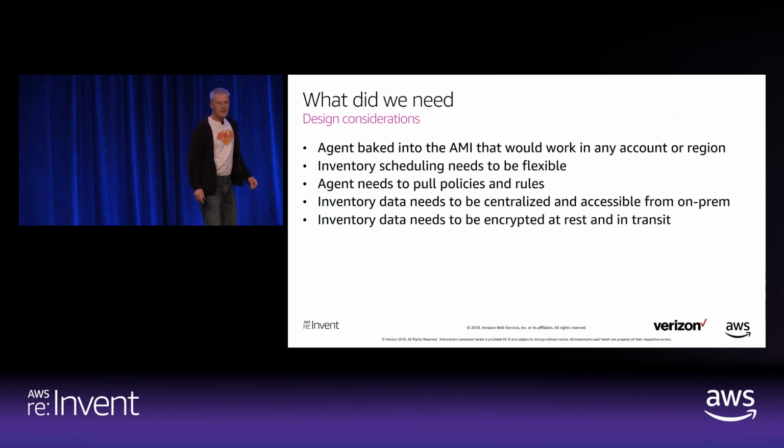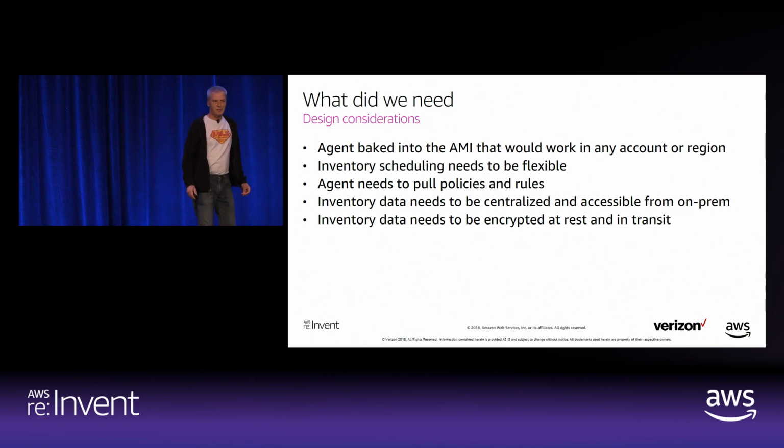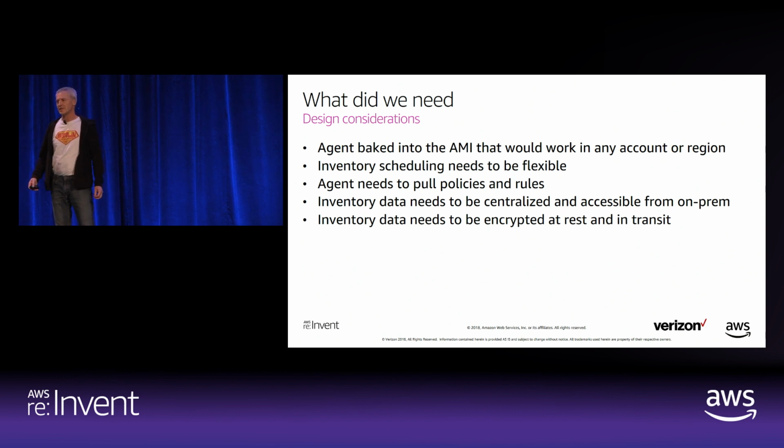We also needed that scheduling for the inventory to be flexible. We knew that our business needs would change. We wanted to be able to change that scheduling without a lot of work. We also wanted to make sure that the agent itself and the policies and rules that governed how it worked were decoupled. We wanted to be able to update those rules and policies, change them as needed, independently of updates for the agent. And I'll get into a little bit of how we update the agent shortly.